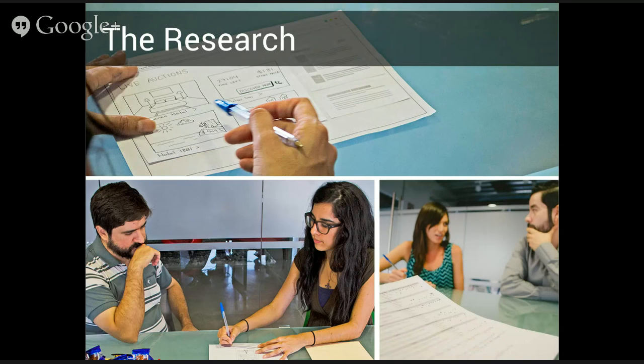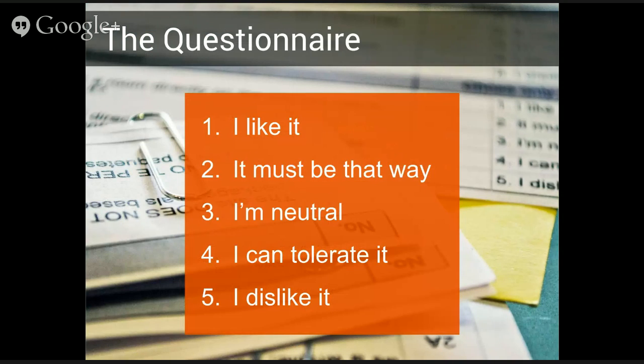And the possible answers are: the first one is I like it, so the participants could answer that. The second is it must be that way, so that means that the feature is non-negotiable and it will be in the product. The third one is I'm neutral, so it's okay if the feature is present or not. And the fourth is I can tolerate it, so the participants can live with or without the feature. And the last one is I dislike it.